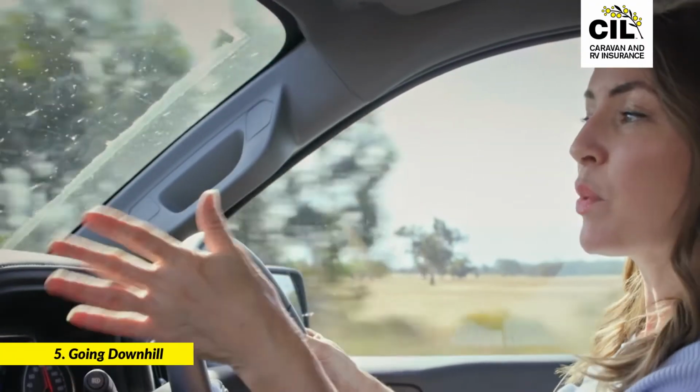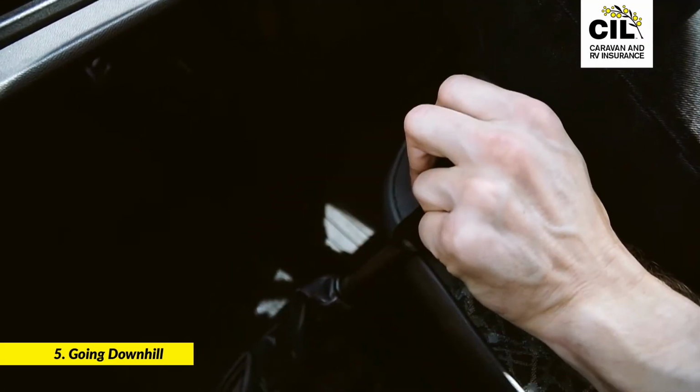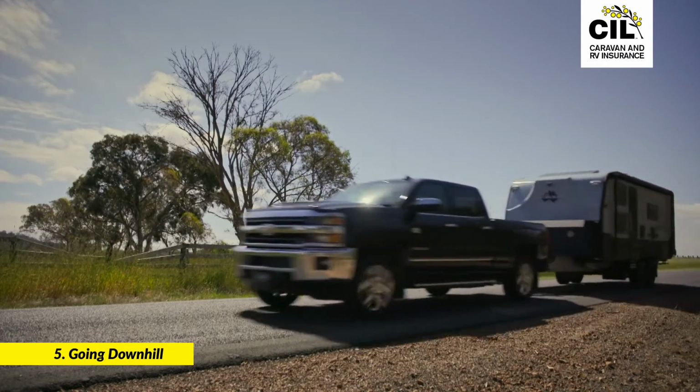Before descending is when you need to prepare to go downhill. Reduce your speed and shift down or select a lower gear. Using your lower gears reduces your need for braking and potentially becoming unstable.